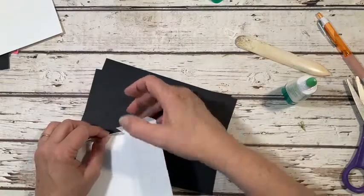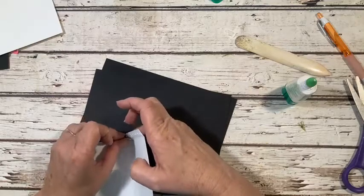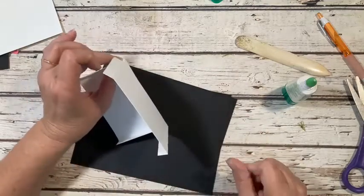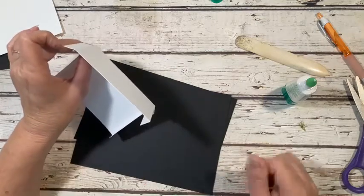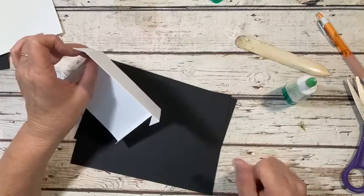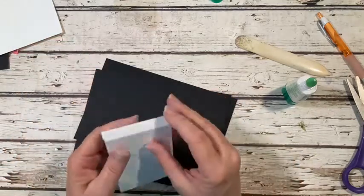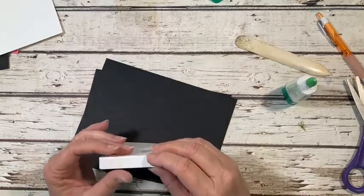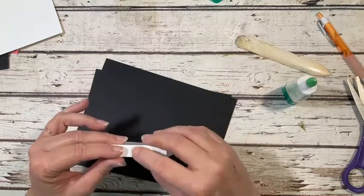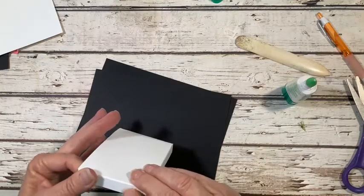And the bad thing about glue, the liquid glue, is that you've got to hold it a couple of seconds so that it stays right where you want it to stay. So we're just going to hold that a couple seconds. All right, I think that's probably good. Then this is going to fold down and it's going to line right up like so. And then you just kind of rub it and hold that for a couple of seconds too. I'm going to stick my finger on the inside.